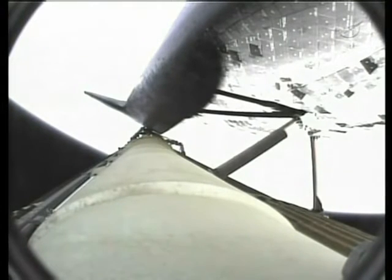Roger, 2 engine TAL. Endeavour can reach a TAL site in the event of a single engine failure. However, all three are in good shape. Space Shuttle Endeavour sailing into fair winds on its final historic voyage. This view looking down the external fuel tank, the orbiter there on the top, as Endeavour continues to power its way into orbit, traveling 4,000 miles per hour, downrange 90 miles, altitude 50 miles. 3 minutes, 15 seconds into the flight.